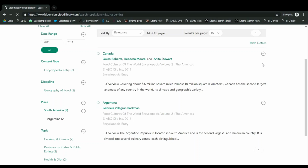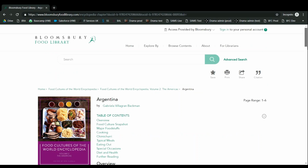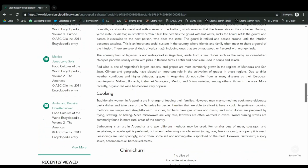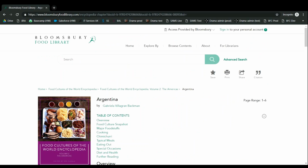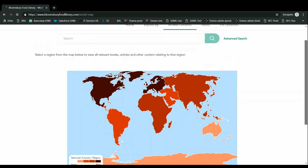So the world map is just another way to get into the content, to let users jump right into the content and explore the content. I could have done this in a number of ways. I could have searched for Argentina, I could have used the explore menu, or I could have just gone to the world map and done it that way.